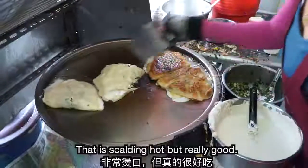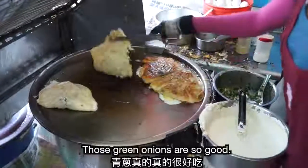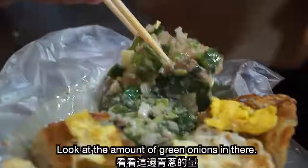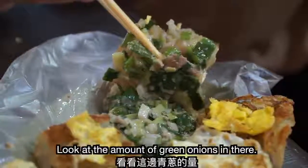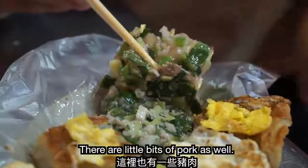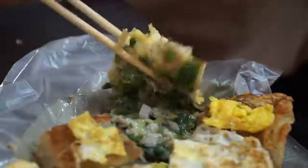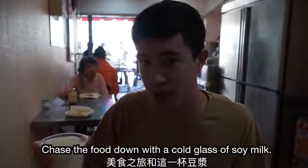Oh yeah, that is scalding hot, but really good. Those green onions are so good, and I think there's little bits of pork in there. Just look at the amount of green onions in there, and there is little bits of pork as well. This is so good and so juicy. Chase this all down with a nice cup of cold soy milk.